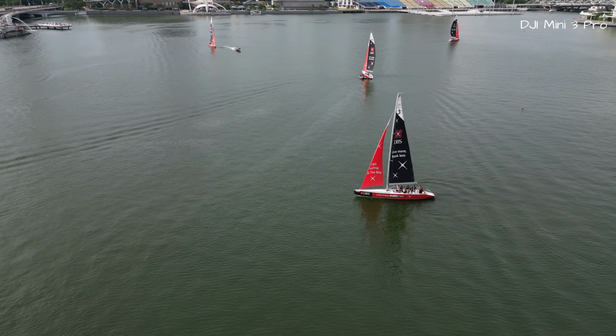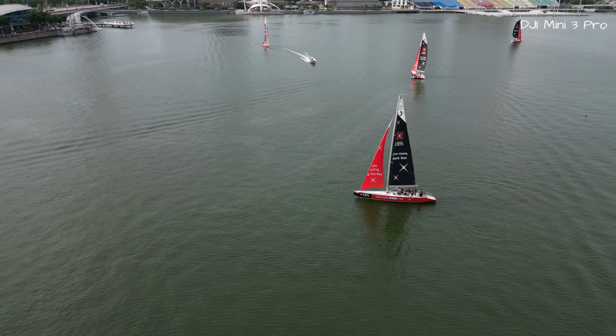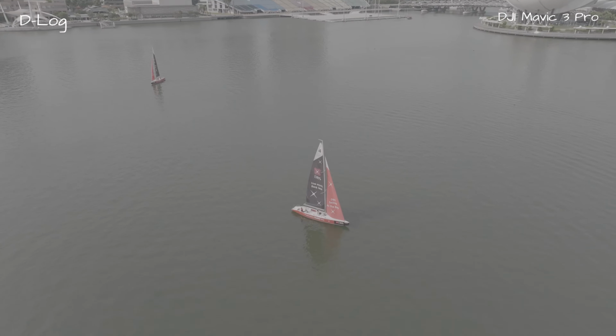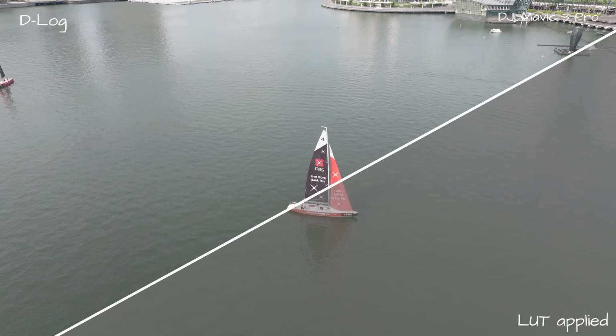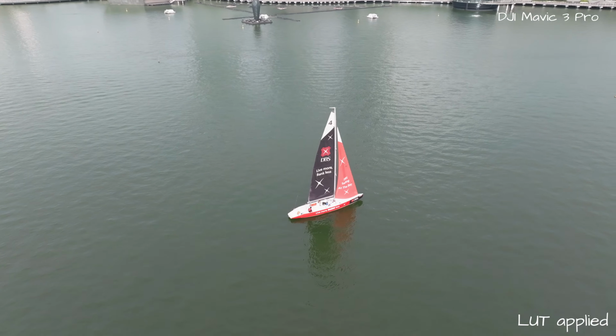The key difference here lies in processing. The footage from the Mini is shot in normal mode, meaning it comes with color, sharpening and other adjustments already applied based on what DJI thinks will look best. The Mavic's footage, on the other hand, was shot in D-Log, so it starts out flat and a lot is then applied. While this means a bit more work, it also provides more flexibility.